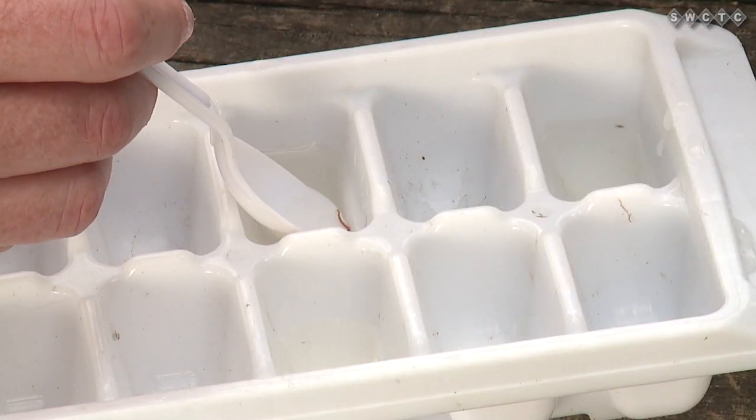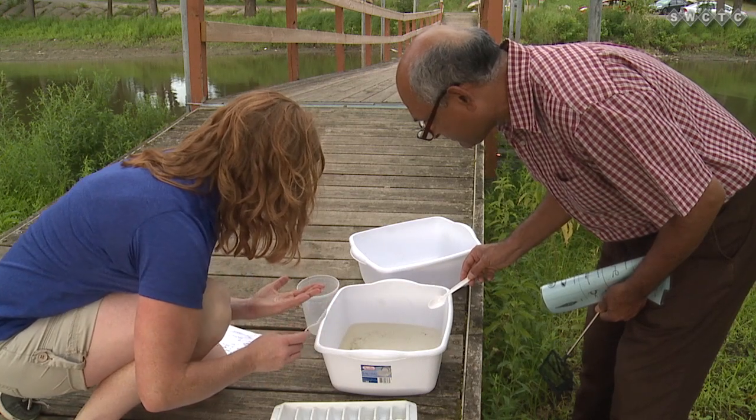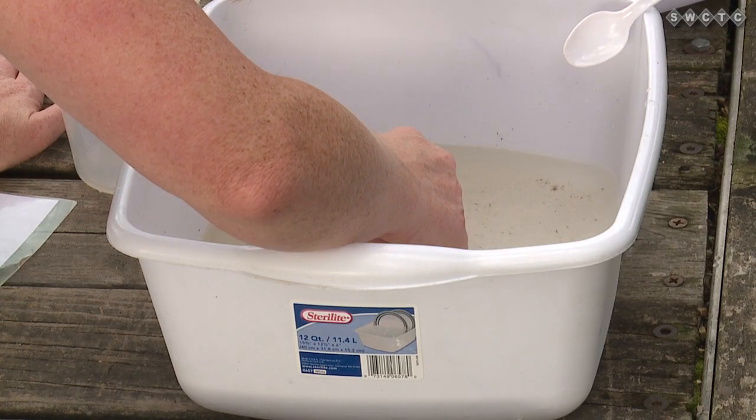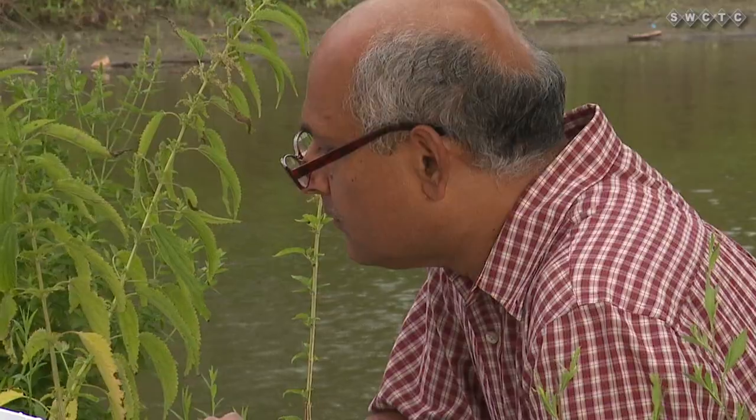This evening, we were collecting samples of water and looking at the macroinvertebrates and other aquatic critters that we could find in the water. And this is one of the ways that we're able to measure the health of a lake or river.